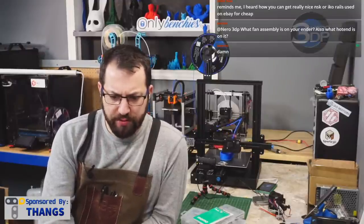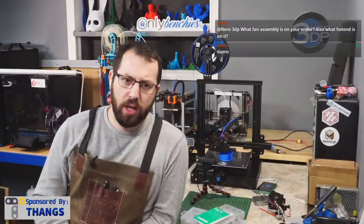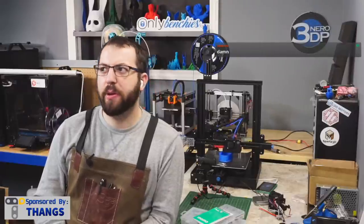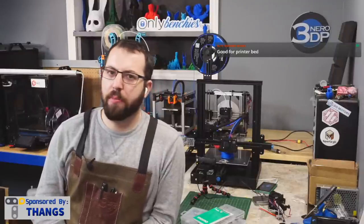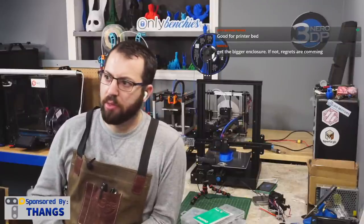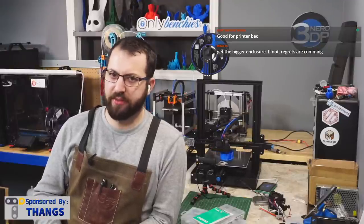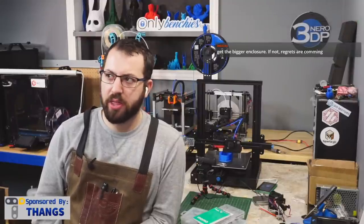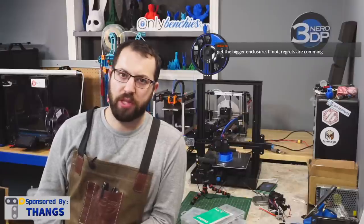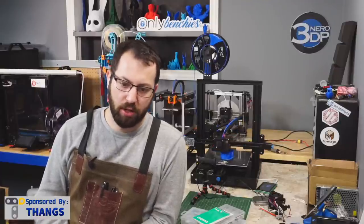Question about Voron sizes. Would a 250 be much easier to tune, with higher accuracy and speed than a 300 build space? You will find tuning the smaller ones is easier because they are more rigid and have less moving mass. However, between the 250 and 300, you probably won't see too much of a difference. We're talking maybe a couple hundred millimeters a second of acceleration, if that, and I doubt you'll even notice it. So if the only thing stopping you from going with the 300 is worrying about the extra time it'll take to tune, don't be concerned. They're pretty dang close.